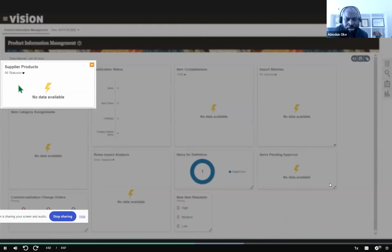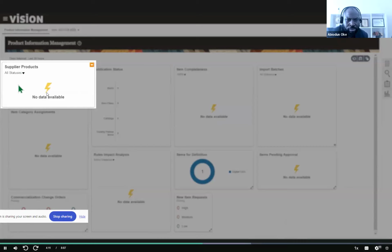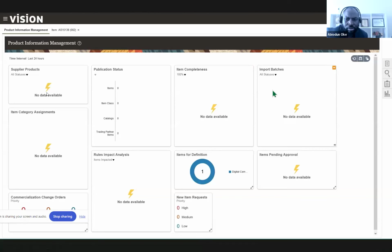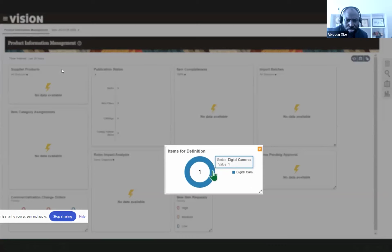Notice the supplier products infolet. It tracks items suggested by suppliers via the supplier portal if you have enabled your supplier to communicate that way. And the import batch infolet tracks uploads of new and changed items from external sources, including legacy ERP systems. The items for definition highlights, in this case, a new digital camera that needs attention. A single click would reveal details about the new item request workflow, including who needs to provide what additional information before this new item could be approved for use.